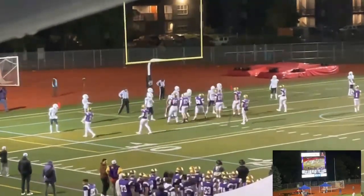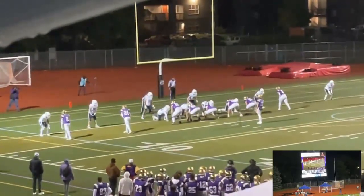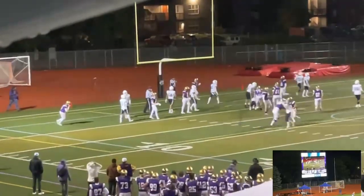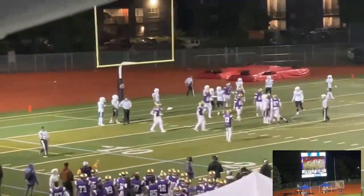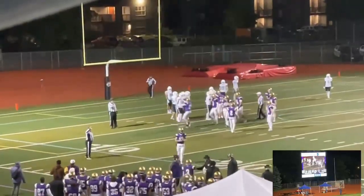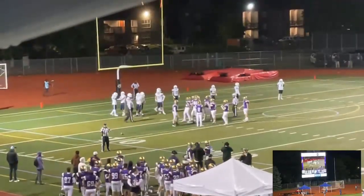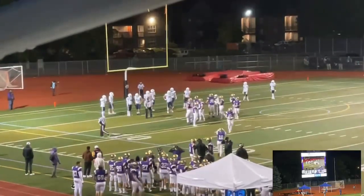Cranford's going to take the snap with nobody in the backfield right now. Going to throw. Too high. Looking for Cottingham. We've got some extracurricular activities. Getting a little chippy down there. So second and goal from the 2.